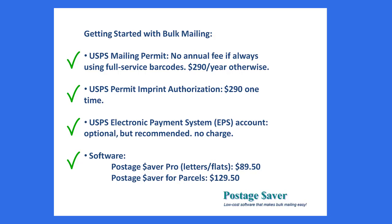Our Postage Saver Pro product is for letter size and flat size mail. It's basically cards and envelopes. Then our Postage Saver for Parcels product for packages. Both are quite inexpensive. Prices you see are one-time charges. They include all required postal updates for a year. After that, there's a much smaller renewal charge to continue to receive the updates.